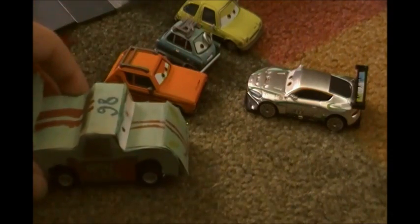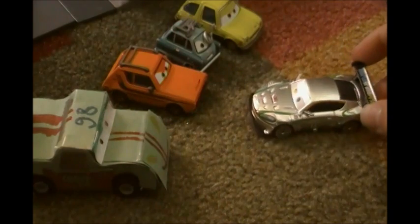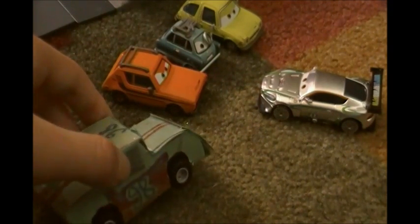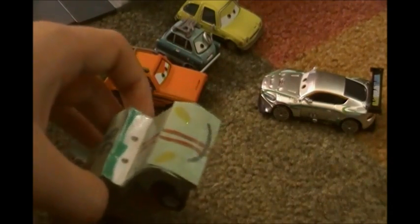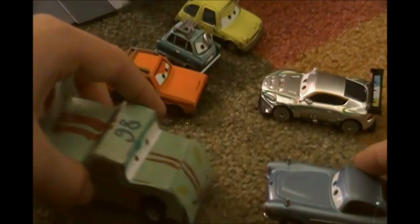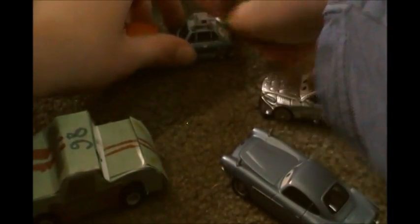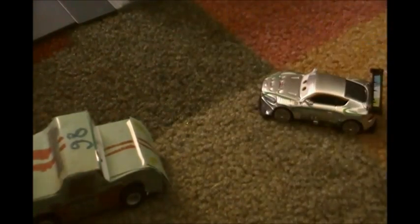What's going on over here? Oh, hi, Groovy. These cars are not letting me onto the stage. And I know those cars. It's Graham, Professor Z, and Acer. They're lemons. They're bad guys. Finn! What's wrong, Groovy? The lemons are here. It's Finn McMissile! Run! Get back here, you lemons!